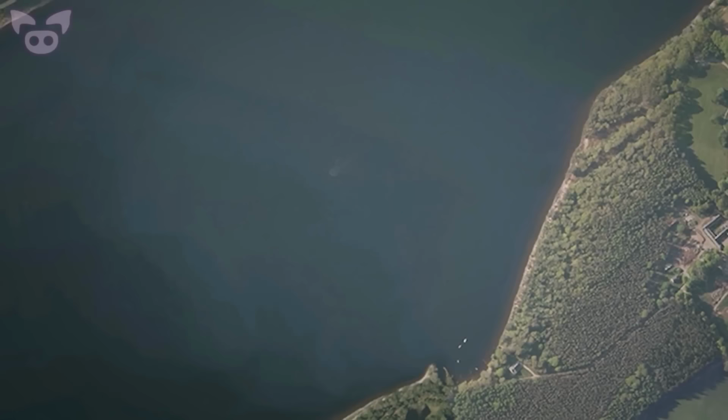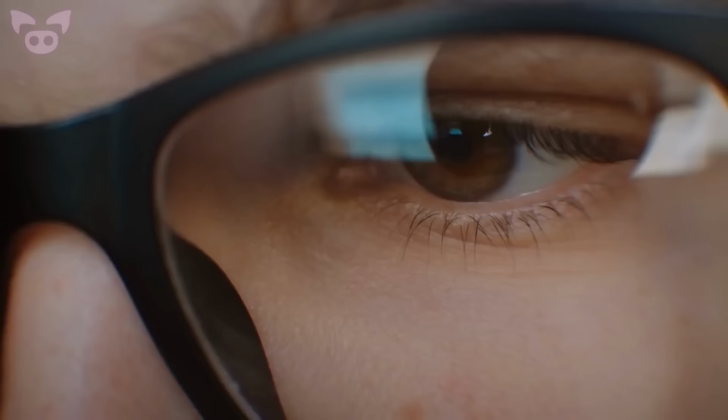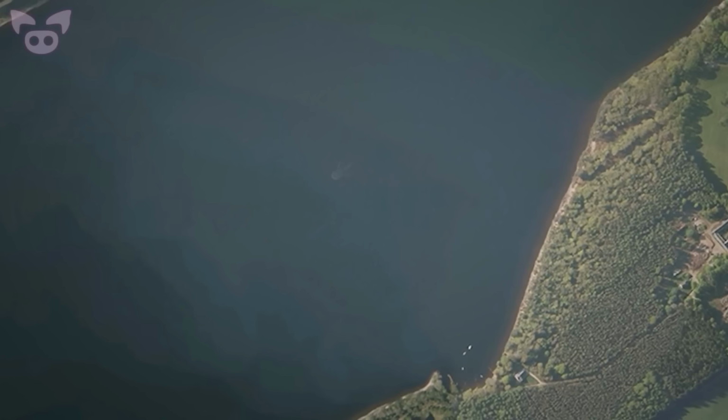When Loch Ness Monster enthusiast Andy Dixon discovered a shadowy form on Apple Maps' satellite imagery, he reignited the debate over the cryptid's existence. Dixon found the image by chance while using Apple Maps to view the loch and its surroundings. His first thought was that it was the legendary monster, so he contacted Gary Campbell of the official Loch Ness Monster Club. Campbell quickly added the image to the treasure trove of videos and photographs that have helped build the tale of the creature over the years.